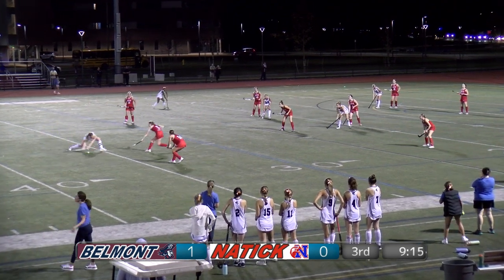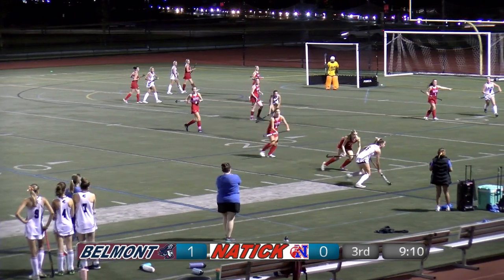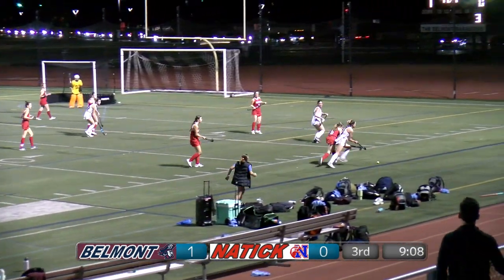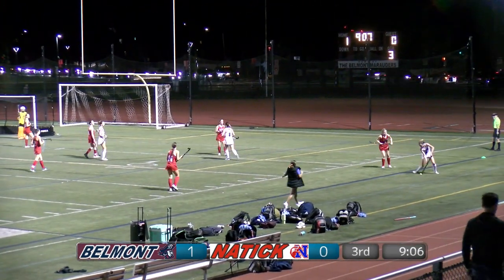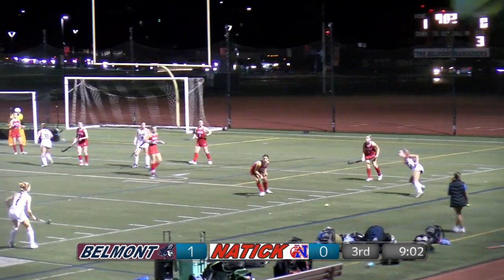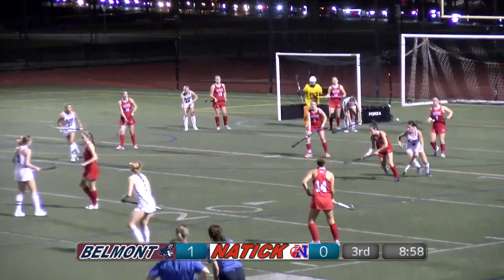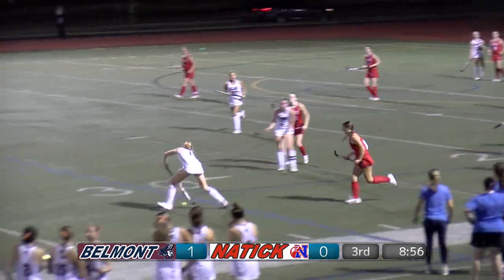Nora's going to be entering the game as well. When their replacements are ready to come off, they'll just come off toward the sideline when they get a free second. Belmont ball. Good job, Mia, letting it go out after a Natick touch. Neve is pushed up, tries to get a ball towards the circle. Intercepted, there you go.